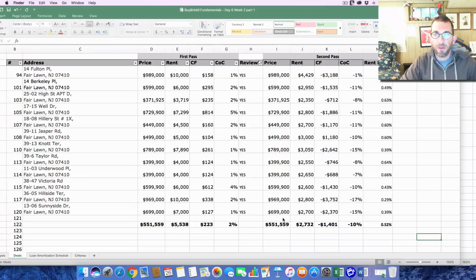The average purchase price stays the same at $550,000, but the average rent is now down to $2,700, and our average cash flow is down from a positive 225 to a negative 1,400. A negative cash on cash of a negative 10%. So this is not a market where, if we go about purchasing properties at asking prices, at market prices, there's a way that we could actually make money off of renting this. The rent ratio in this market hovers around about 0.5%.